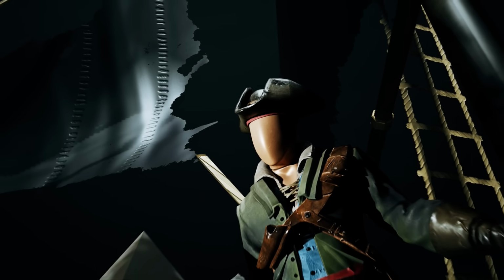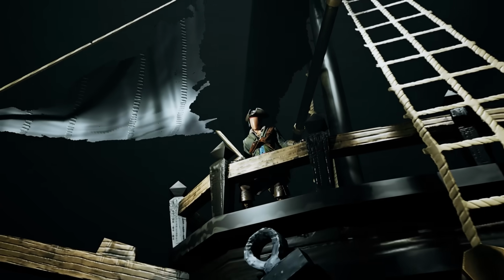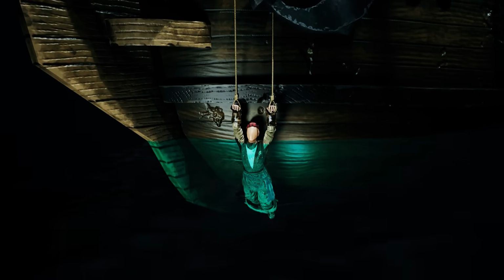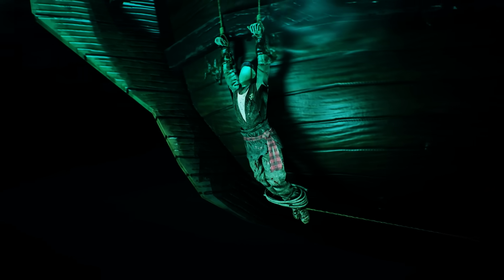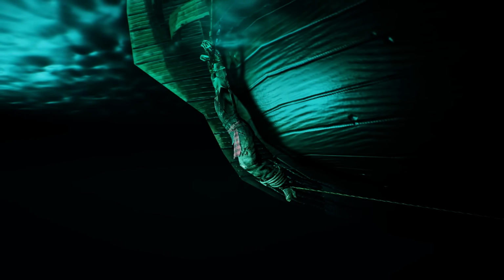You're thrown overboard into the ice-cold water. Your body's tightly attached to the ship with a rope. You're supposed to drown, but not right away. First, you're dragged under the ship's keel, covered in sharp seashells and barnacles, cutting your skin. Later, the water gets inside your lungs, making breathing increasingly difficult.